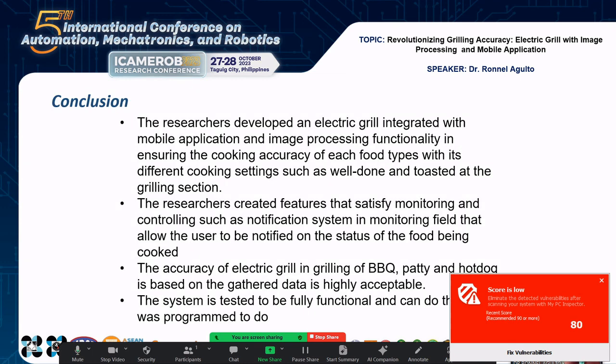We conclude our research in the following aspects. The researchers developed an electric grill with mobile application and image processing functionality in different cooking settings. The researchers created features that satisfy monitoring and controlling, such as notification and monitoring fields that allow the user to be notified on the status of the food being cooked. The accuracy of the electric grill and grilling of barbecue, patty, and hot dogs is based on the gathered data. The system is tested to be fully functional and can do whatever purpose we intended.